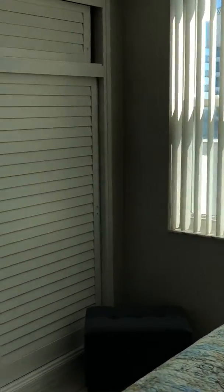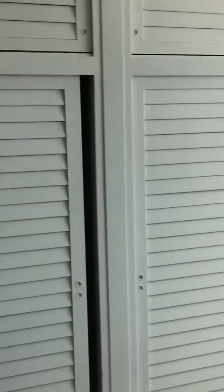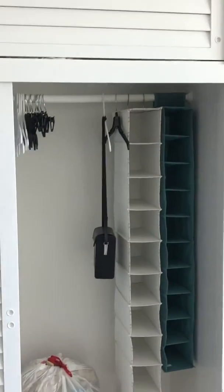Bathroom similar to the other one, actually newer vanity. Nice tiled floors. Bathtub in fine shape. And then the bedroom. There's a closet. And then more storage up above.